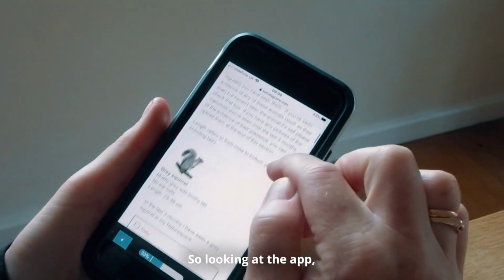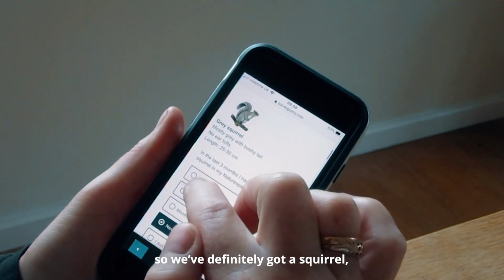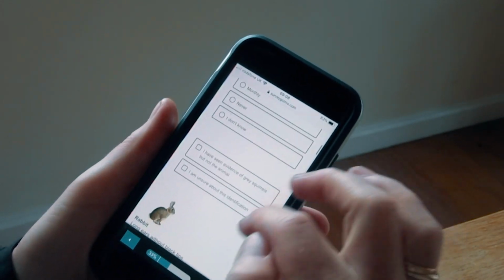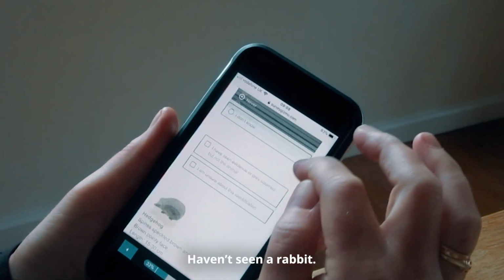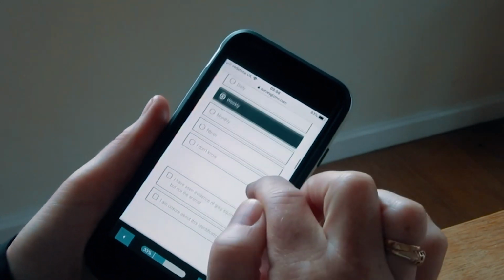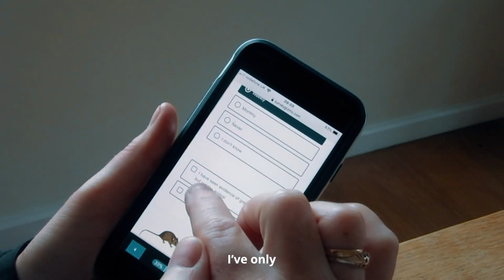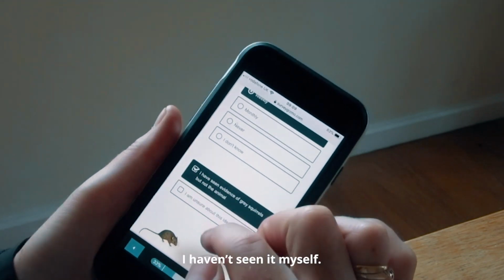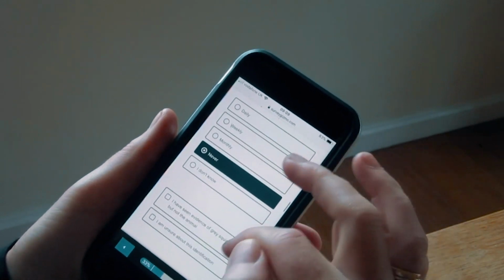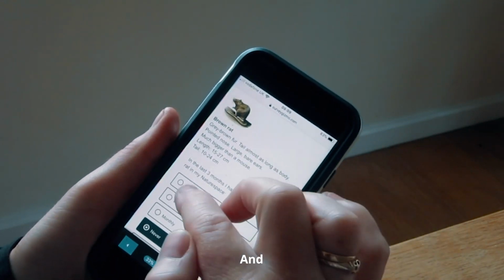So looking at the app, what I would do, so we've definitely got a squirrel. He's here most days on the bird feeders. I haven't seen a rabbit. Hedgehog, I think we've got one at least weekly, but I've only seen evidence. I haven't seen it myself. What else have we got? And the rat.